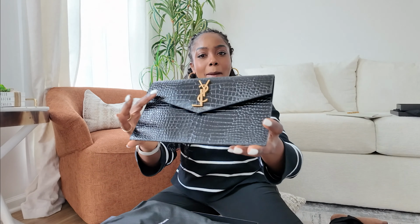Okay, so this is what it looks like when you open a box. And then it's in the dust bag. Alright, let's just remove it from the dust bag. Oh, so cute! This is so cute. I am obsessed. So let's see what's inside.